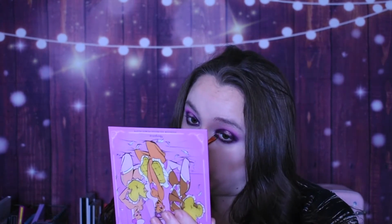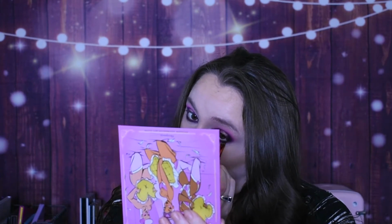Okay, and then I'm going to take a really, really fine, probably liner brush, and use this Sleepover shade to go right into the lash line. And I'm only taking that on the outer third and the inner third, because in the center third on the bottom, we're going to go back in with that satin shade, which is the metallic that I have on the center of my lid. And let's spray that, just to give it a little extra.